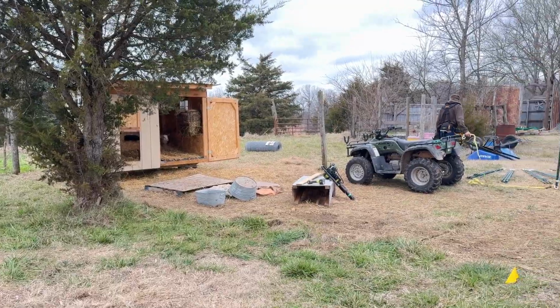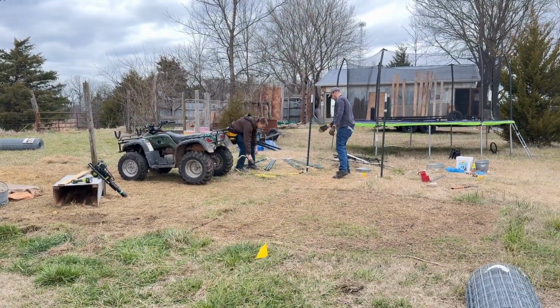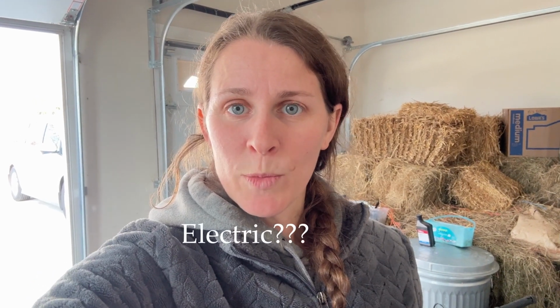We are extending the goat fencing, so like their area. We're gonna extend their area and give them a little bit more space so they can have more area to move around. It's just been a temporary setup since we moved here about 4 months ago. So this has been longer than what we anticipated them being in their temporary setup, but we're finally ready to get it in, and we have an electric T-post pounder.